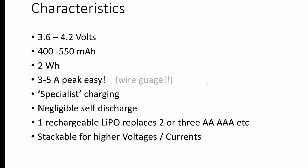Because it's 4 volts, it's like 2 AAs or AAAs is 3 point something volts. 3 AAs or AAAs is 4.5 volts. So depending on your application, you can use one of these to replace the normal throwaway alkaline batteries. So we're saving the planet that way as well. And you can stack them.